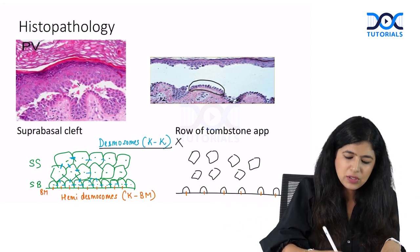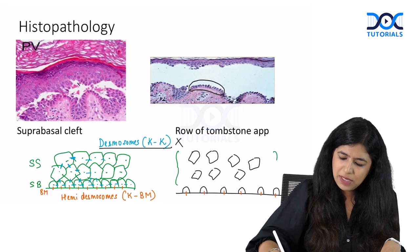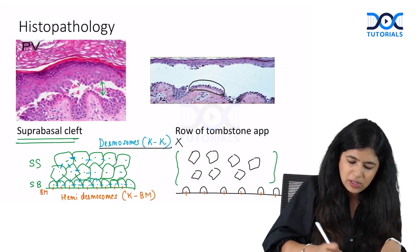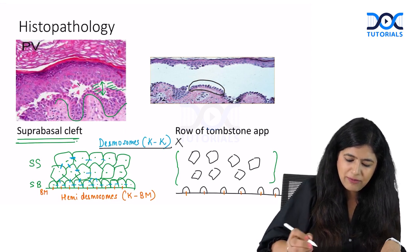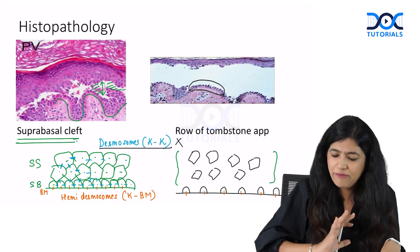Now, these are the two findings that you see in the histopath. The cells separating from each other is what causes this suprabasal split here. Okay, so this is the basement membrane. You see the stratum basal cells and you see the split above it. So the suprabasal cleft is because of damage to the desmosomes. Yes, and that is what you see in pemphigus.